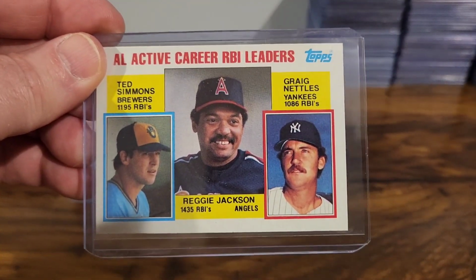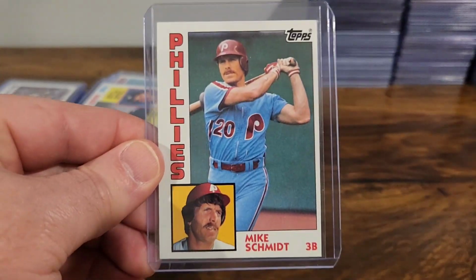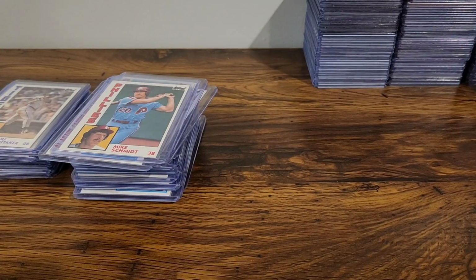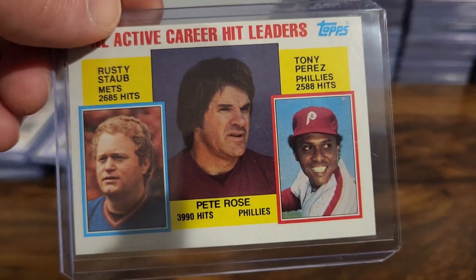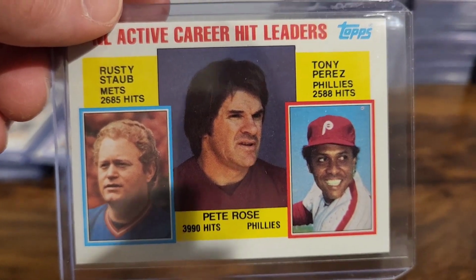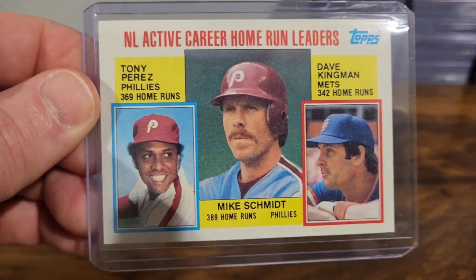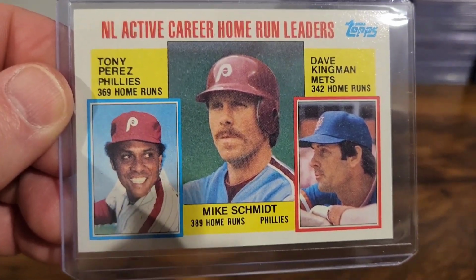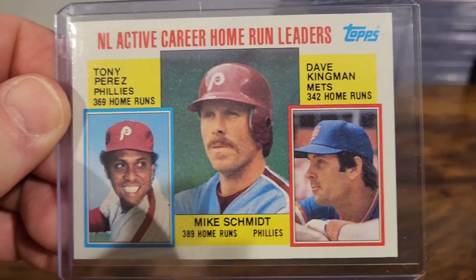Reggie Jackson and Ted Simmons. Mike Schmidt. Tony Perez, should-be Hall of Famer Pete Rose, and just a really good, underrated player, Rusty Staub. Jack Schmidt, or Mike Schmidt, Jack is his middle name. Tony Perez and Dave Kingman.